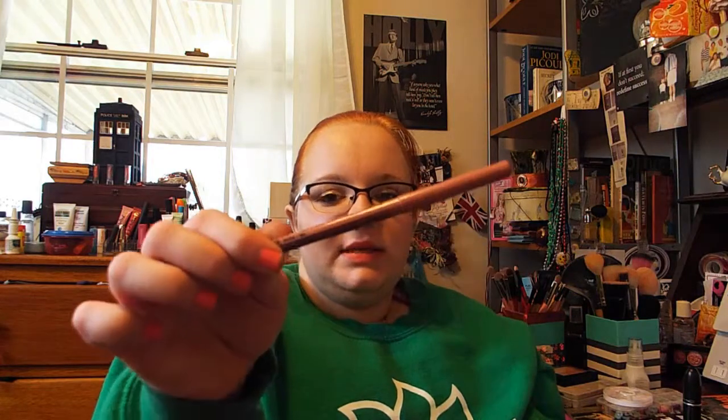And then the last four things are all lip things. I'm rediscovering my nude lip liner, because I've been using the pink and red a lot, but I haven't been using the nude. This is the NYX Twist Up lip liner in nude, and it's a nice lip liner. It's very creamy. It's a great lip liner.